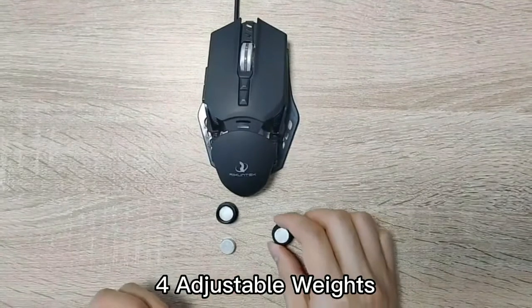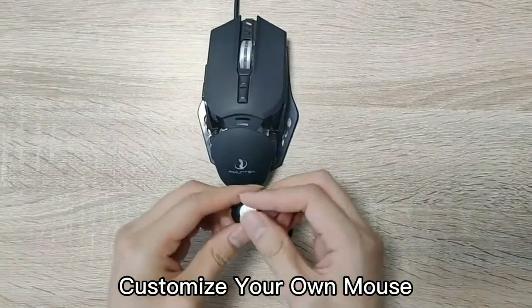Eighth one. This is gaming mouse. You can buy it online within $20.